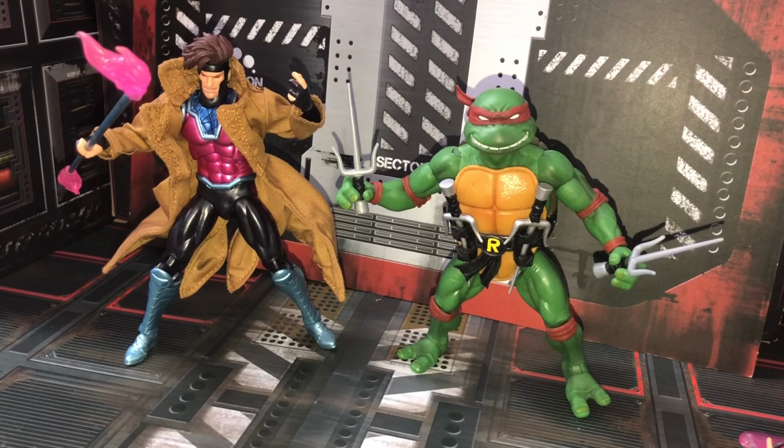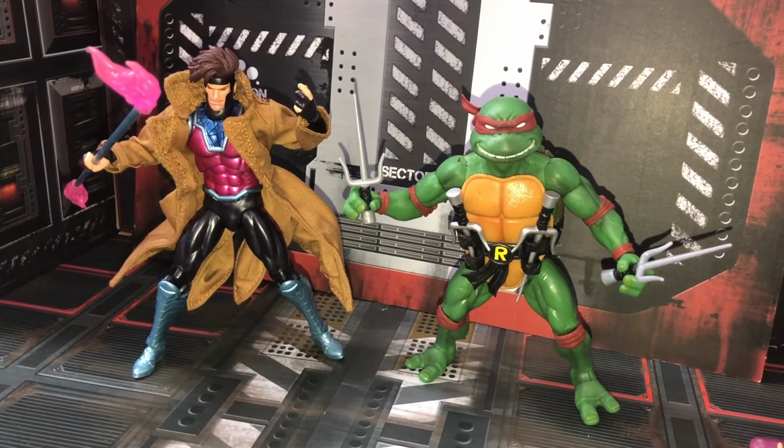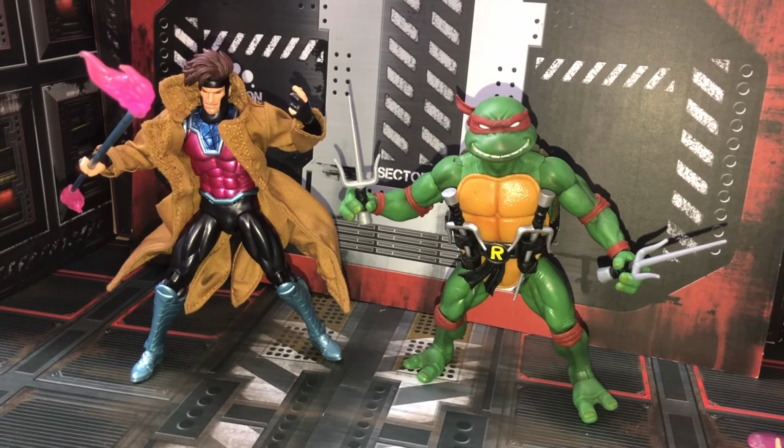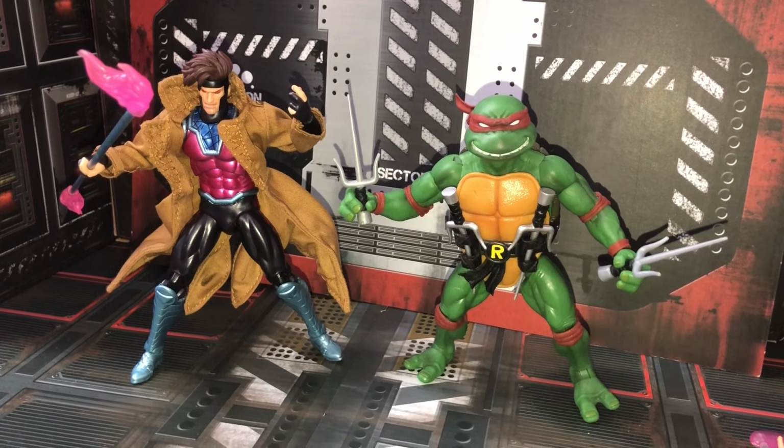Here's Raphael from Super 7 Ultimates TMNT next to CT Toys Gambit. And of course, the Turtles were said to be inspired by Marvel's Daredevil. If we do get a CT Toys Daredevil, I'll have to get him and do a comparison with these guys.